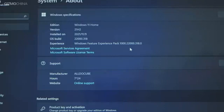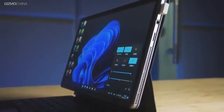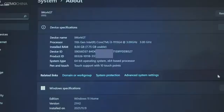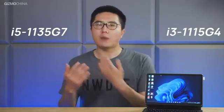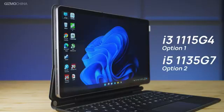A good piece of news is that the IWORK GT is running Windows 11. Instead of updating the system by yourself, you would get the tablet shipping with the new Windows 11 Home Edition, and there's no need to worry whether it runs smoothly or not, because the tablet is powered by an 11th Gen Intel mobile chip, and there are i3 and i5 versions as options. The model in our hand is with an i3-1115G4 chip, which is more like a budget option for light uses. Or you can also get the i5 model to get better performance.